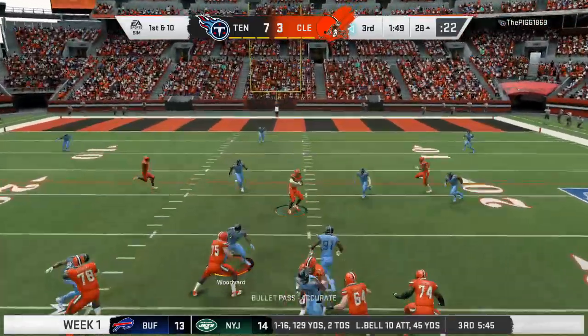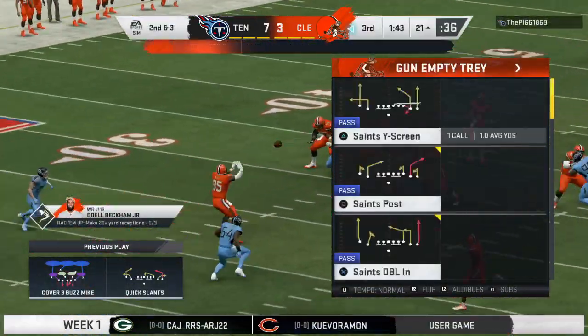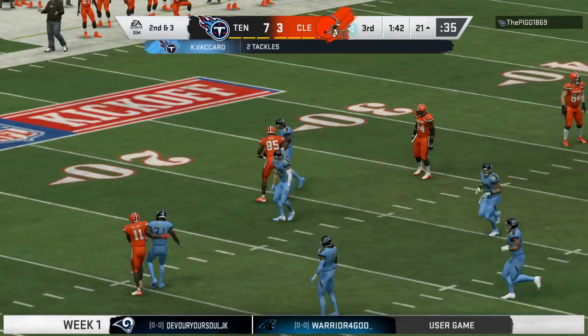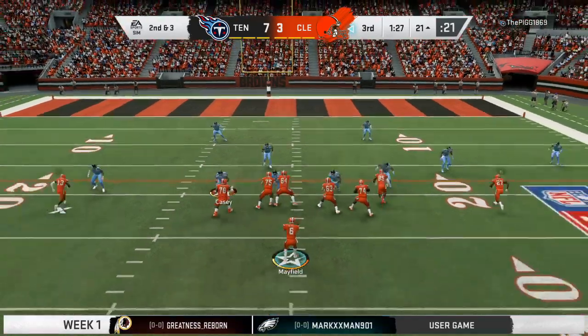1st down, Mayfield. He's got Njoku over the middle. 7 yards, the pickup on the pitch and catch. Now that's staying ahead of the chains. Really good pickup on 1st down, hitting the tight end there. Now it brings up a 2nd and manageable. Just found a hole in that zone.